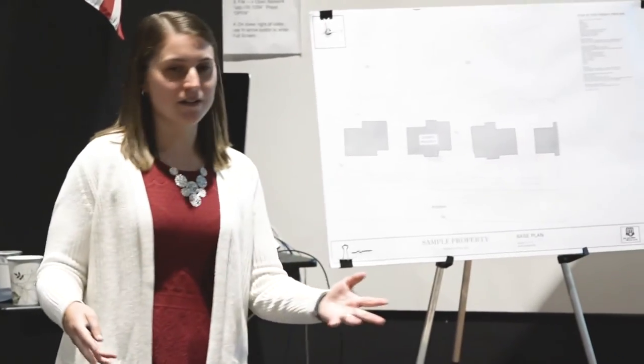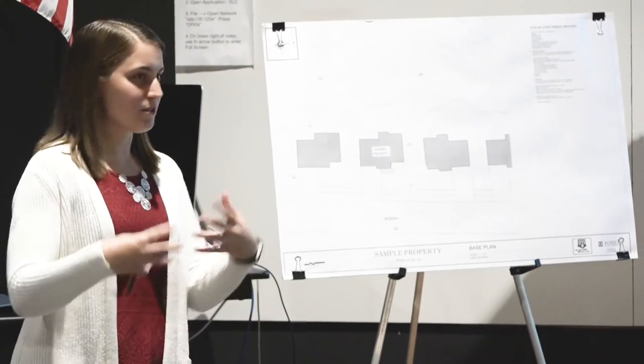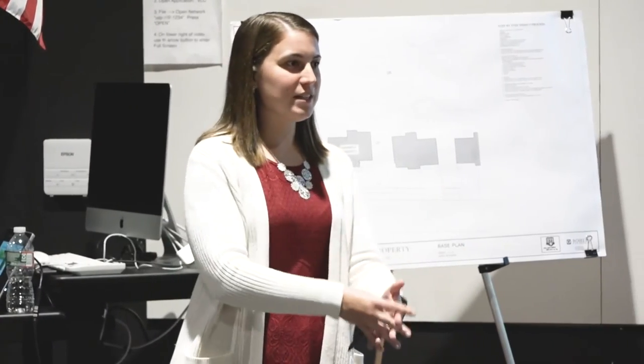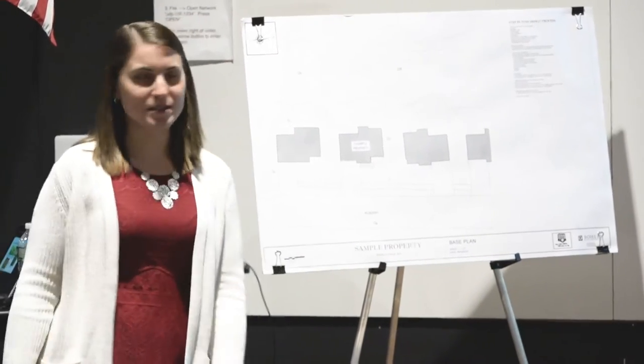Part of going through your design process is creating a bubble diagram just like this and roughing out areas where you want to create your sustainable design. But then the next step is narrowing it into your style, which varies from house to house, from person to person.